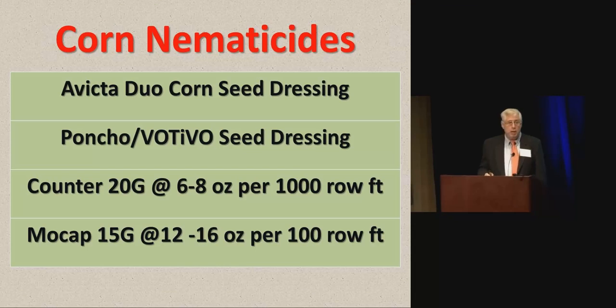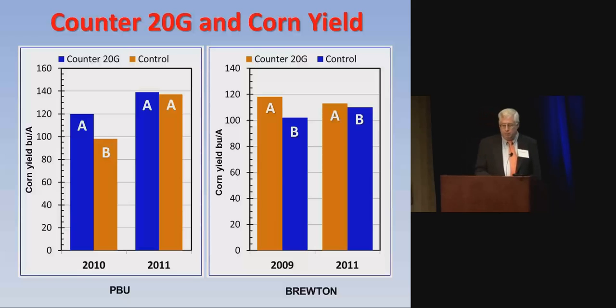There are some situations where we need more than rotation to manage these nematodes. And this is the list of nematicide treatments that we have in corn at this point in time. Two of them are seed dressings, which come on the seed. It's a custom applied treatment that you order at the time when you order seed. The other two are some old insecticide nematicides. They've probably been around for 50 years. Granular treatments put out in furrow.